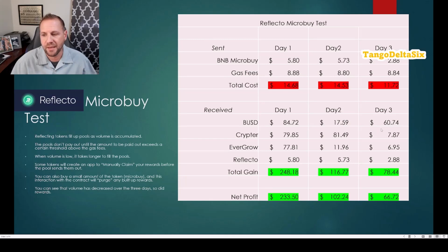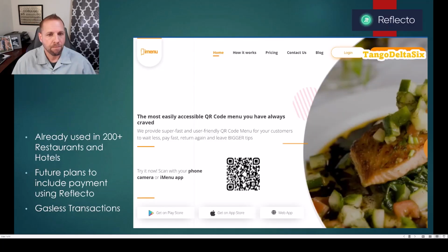But the proceeds that came back were $60 in BUSD, $7.87 of Crypto, $6.95 worth of Evergrow, $2.88 worth of Reflecto, for a total of $78.44. The net gains after cost was $66.72.